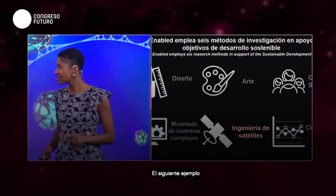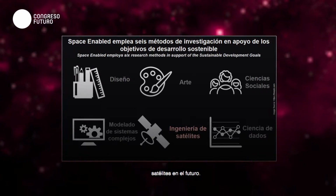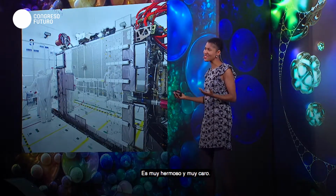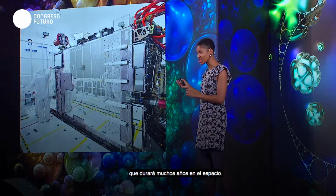This next example will focus on satellite engineering and innovations, asking how are we going to build satellites in the future. In this case, we start by asking, how have we been building satellites in the past? This is an example of a satellite built for the US government for understanding the environment. It is very beautiful and expensive. It is an excellent satellite that will last for many years in space.